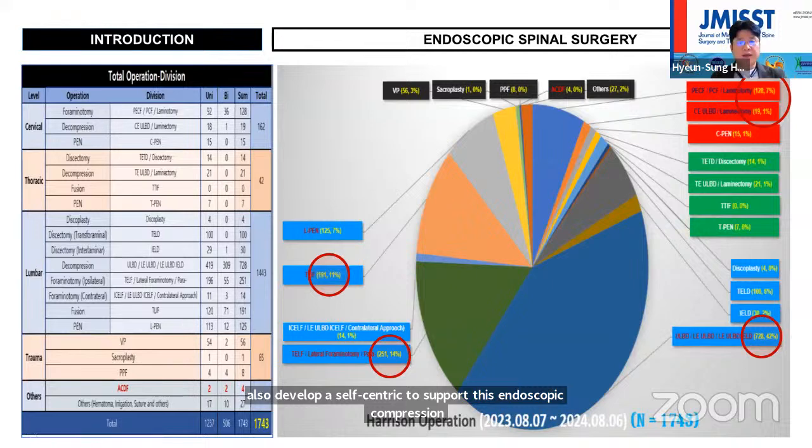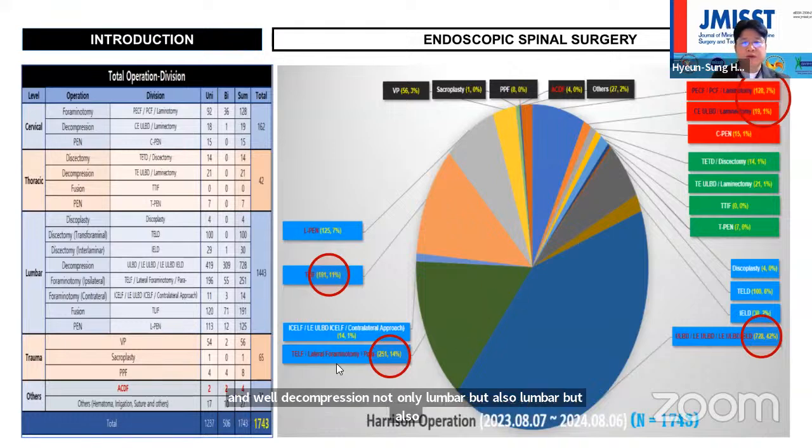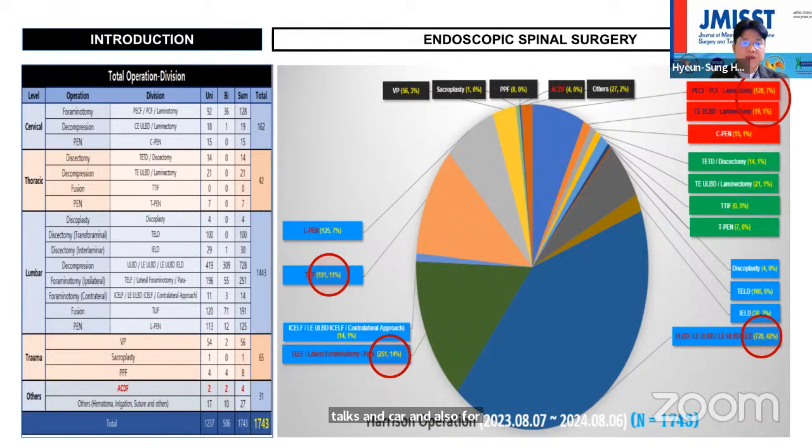This is the data from my career during the last 1 year. The very important point is that with well-performed discectomy and decompression, not only lumbar but also thoracic and cervical, and also lumbar interbody fusion, nearly all patients can be treated endoscopically.